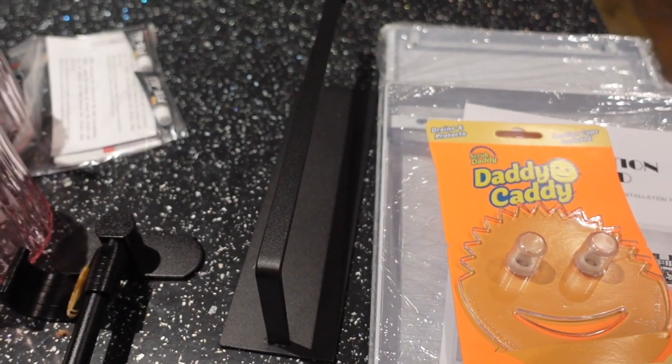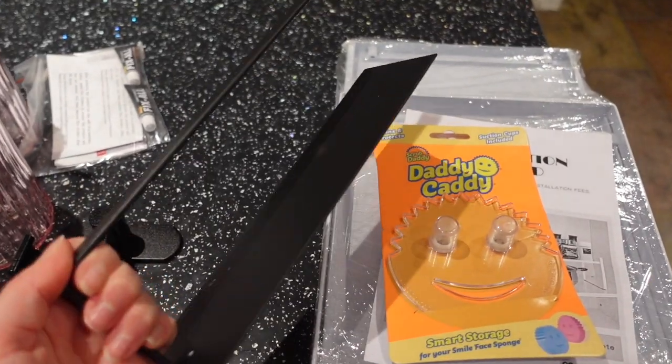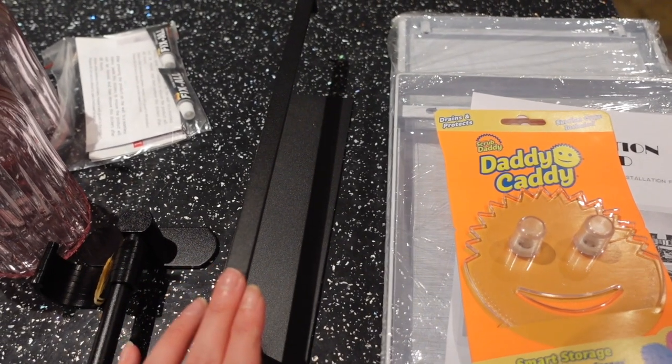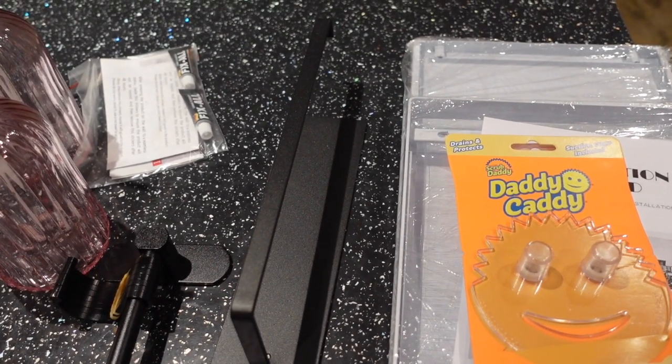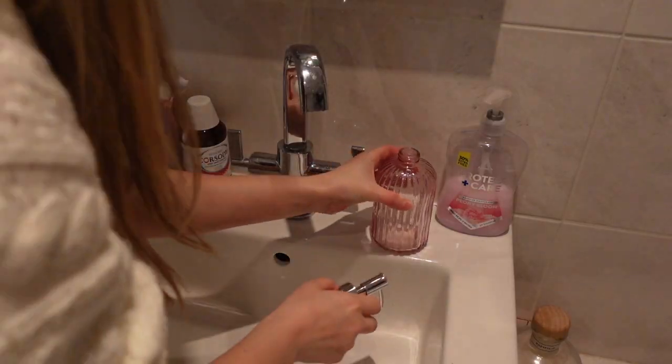Just as I put the camera down, I realized I forgot to show you this. This is a little kitchen towel holder that you can put on the bottom of a unit. Funnily enough, I don't have any kitchen towels, so I'm going to put it up ready for when we do get some more kitchen towels.